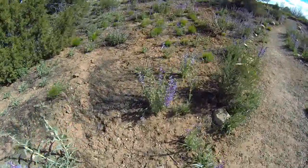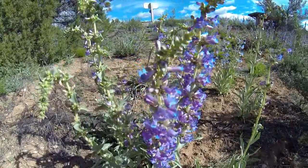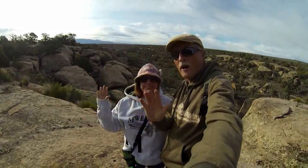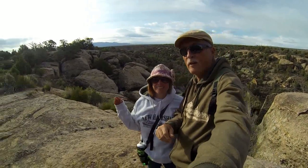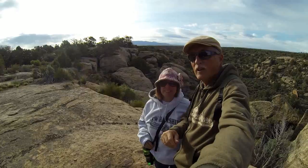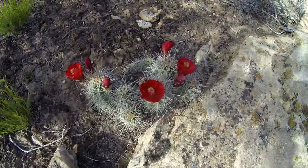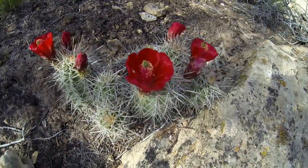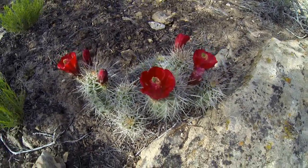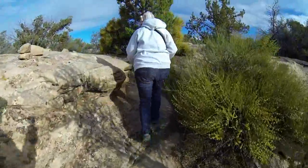Look at these beautiful flowers everywhere. They're all over the place. How you doing? We're on a hike to Hovenweep to see all the Pueblo Indian ruins that are left all over this valley. As you can see, this is the start of the valley. So we'll take you along. Some pretty red flowers on the trail. Pointy cactuses all around them. It's a nice little hike.